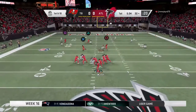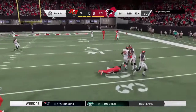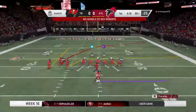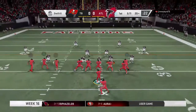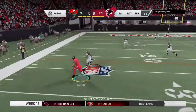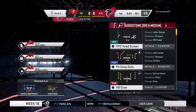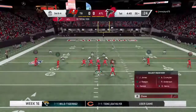From the shotgun, it's Vick, escaping the pressure, left tackle blind. He's going to take off with it. He'll wind up getting right about 4 there on the scramble, and it's second down. To throw again on second down, Vick, and it's a short one here, complete to his tight end. That's Jesse Togo. It's third down.